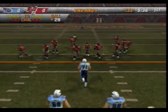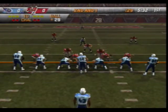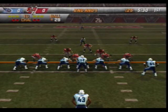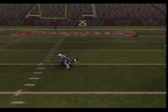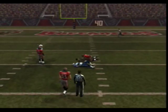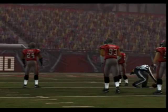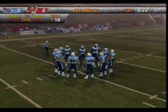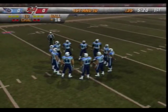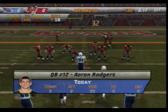Second and about one. The Buccaneers with a four-man front. Here comes the blitz. With the throw, Robinson is there for the tackle at the 16. He zips that pass in there and picks up a first down. That was a smart play call. They reacted to the defensive set, and they come up with just the right play to beat it. First and 10, ball on the 16-yard line.